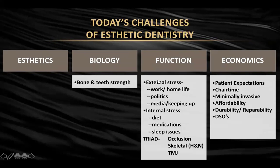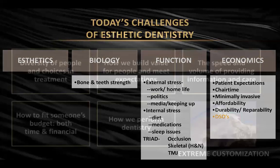Probably the biggest thing that's changed is the economics. Patients have sometimes extreme expectations, and they expect chair time to be very minimal. And we've had to become more efficient, less invasive, and make it affordable for people and repairable. And then there are these things called DSOs, and I'm not going to spend a lot of time getting on my soapbox about that, because everybody has to do what they've got to do. But it's definitely changed the way we've all had to operate in many ways.